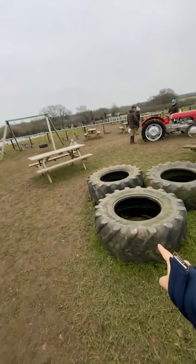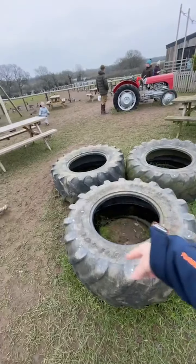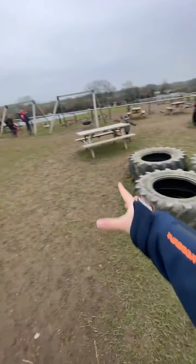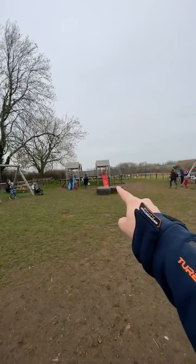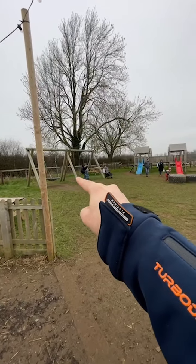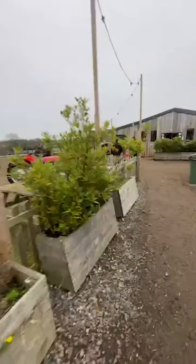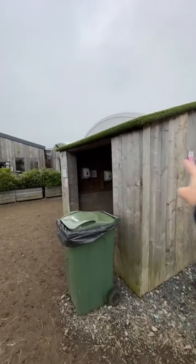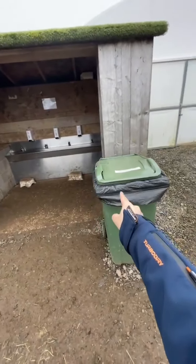So this is a tire. Tire. Right? These are tires. Tires. That's a bench. Those are slides. Slides. Swing. Swing. This is called a shed. Shed. All right? This is a shed. And this is a rubbish bin. This is a rubbish bin.